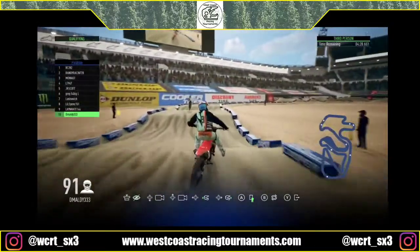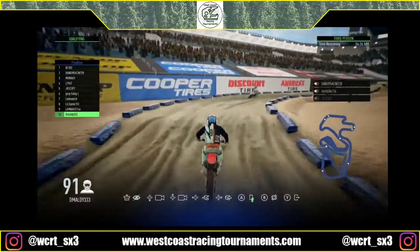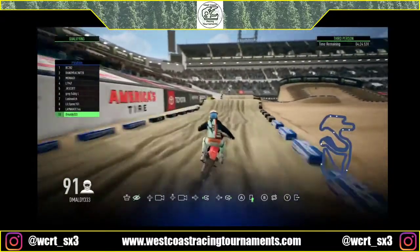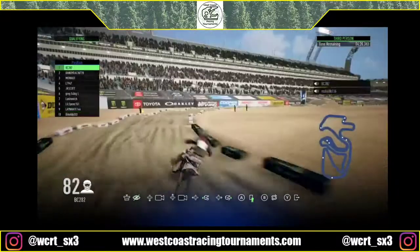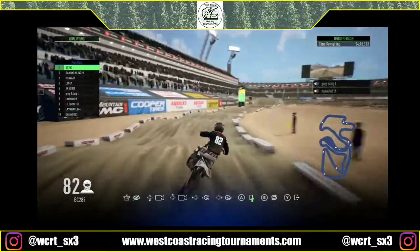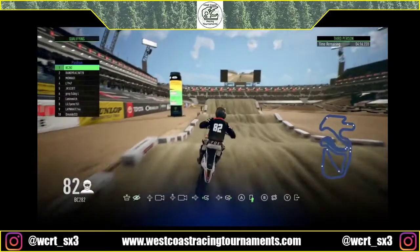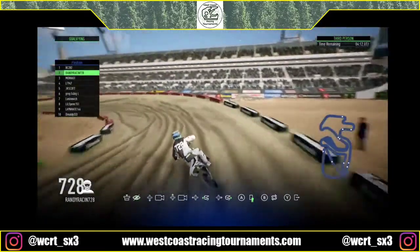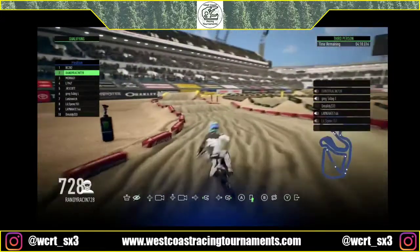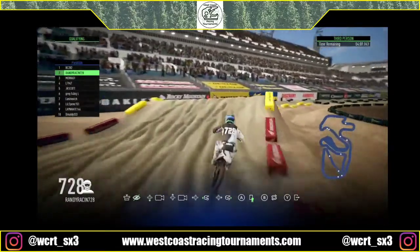This section here is really tricky as well. If they carry their momentum, they can bounce out of there up on top of the flat, and it'll save them a lot of time. So up front, BC282, still your leader in qualifying. Randy Racing now in 2nd. So moving up the board, getting familiar with the track, putting some fast times down.